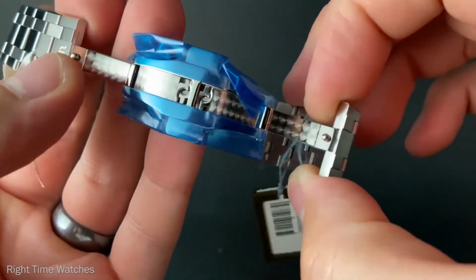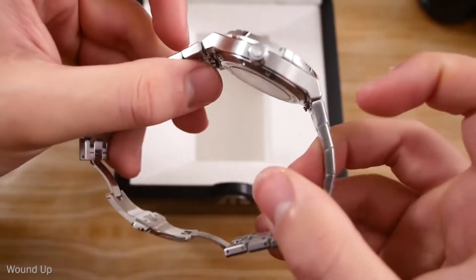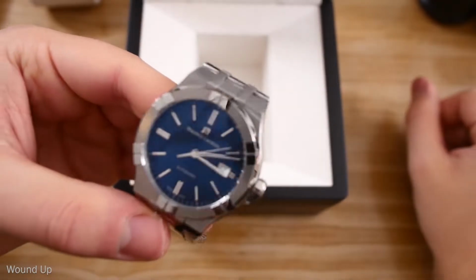The clasping movement is smooth and the locks are quite secure. The interior of the clasp where the pin clicks in, on the other hand, is very highly polished, which might result in easy blemishes and scuffs.